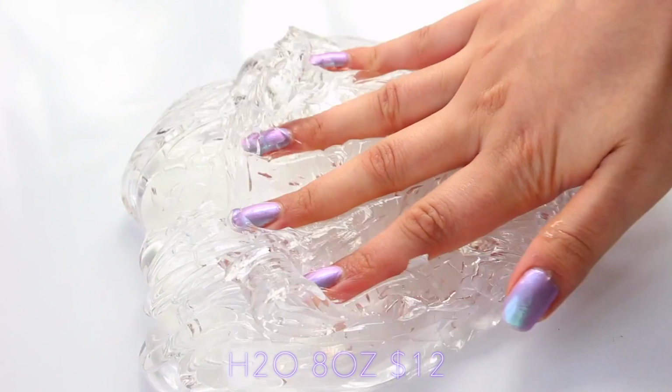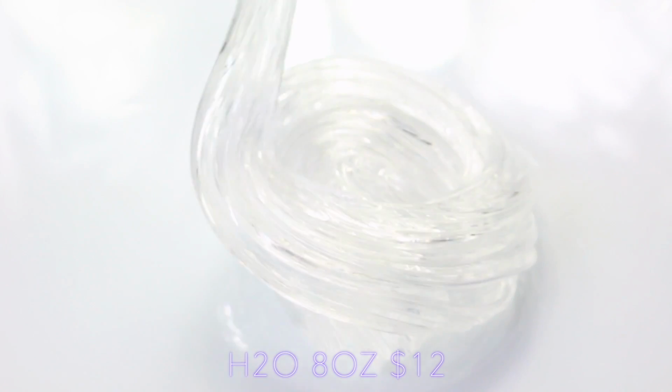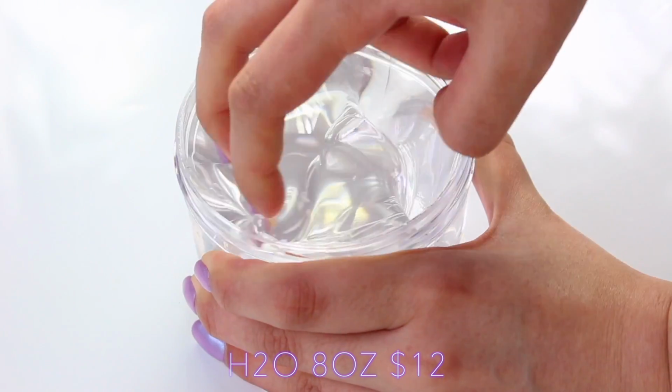This isn't scented because oils generally just cloud up the slimes, but it was just amazing to play with, and I've never felt a slime that was different to Elmer's, which is a clear slime, so this was just the best thing for me. If you love clear slimes, I definitely recommend it.